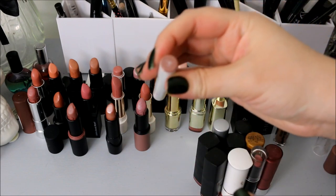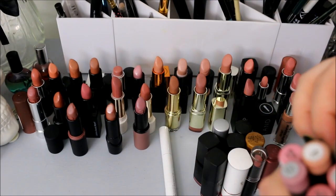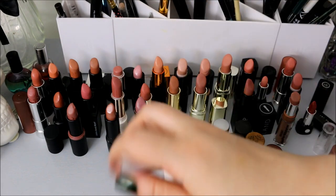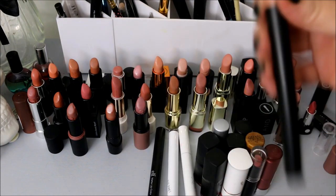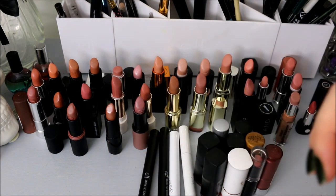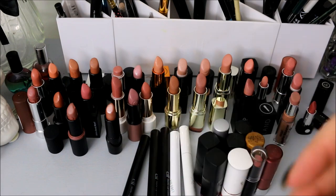I already know I'm gonna keep Tootsie from ColourPop. That's one of my favorites. I'm just gonna set that down. Pinch, I wear that probably the most. Pinch and Tootsie I wear all the time. I don't know if you can get those two colors. From e.l.f., Tea Rose. Keeping. We also have Nearly Nude. I'm keeping that one as well. Love that one. And Natural, I wear that one a lot as well.